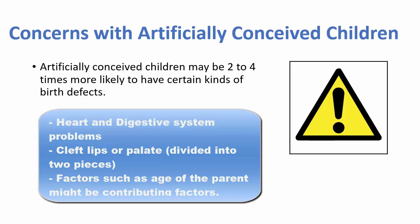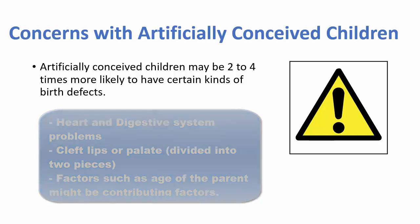The birth defects may not be due to the technology. Other factors like age of the parent may be involved. The risk is relatively low, but parents should consider this when making a decision whether to use artificial reproductive technology.